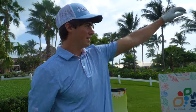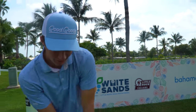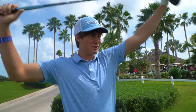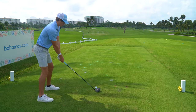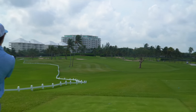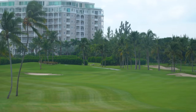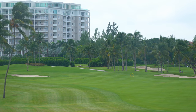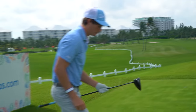All right, here we go, guys. Hole number one, par four, straight into the breeze. Little dogleg to the left. Got the driver in hand here, guys. Need to put one up the center of the fairway and hopefully get off to a good start. Right there. Yeah, right side of the fairway.